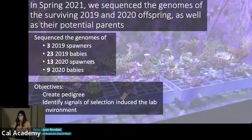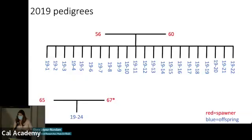And then next, I was interested in starting to figure out if there's signals of selection induced by the lab environment. And by that, I mean, we of course know that having animals reproduce in the lab is very different from having them reproduce in the wild. And undergoing development and becoming a juvenile coral under lab conditions are incredibly different from the wild. And so we're interested in figuring out if there are actually genetic variants that are more suited to surviving the lab environment than in the wild. But first, let's look at some of these pedigrees. So these are the relationships of the animals from 2019.